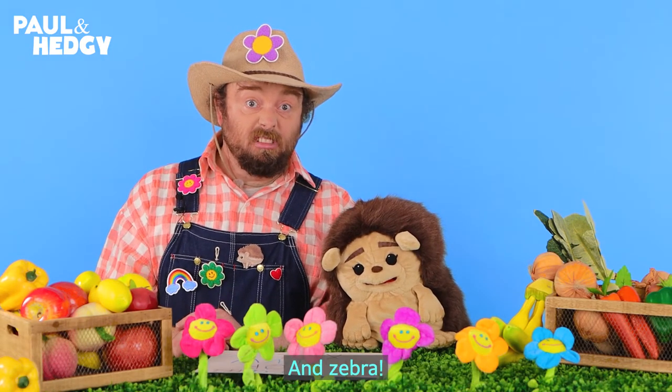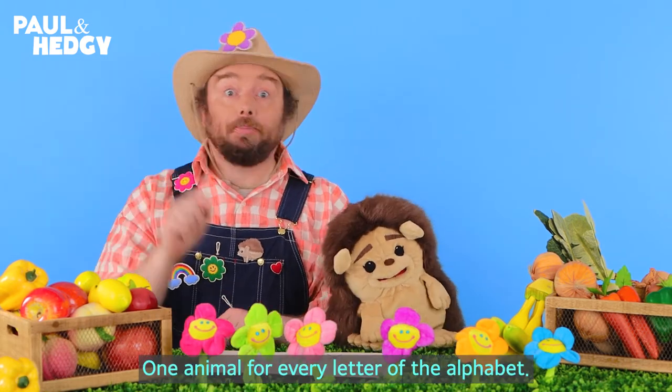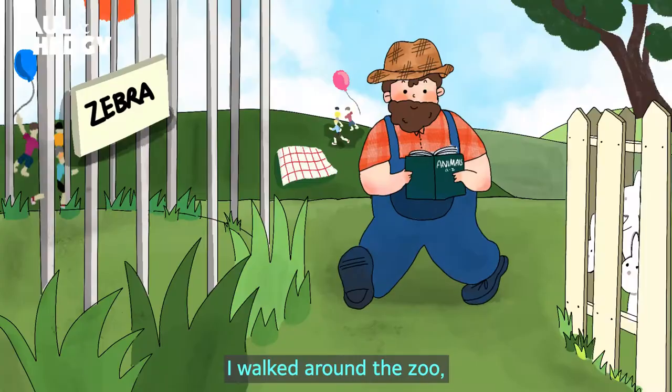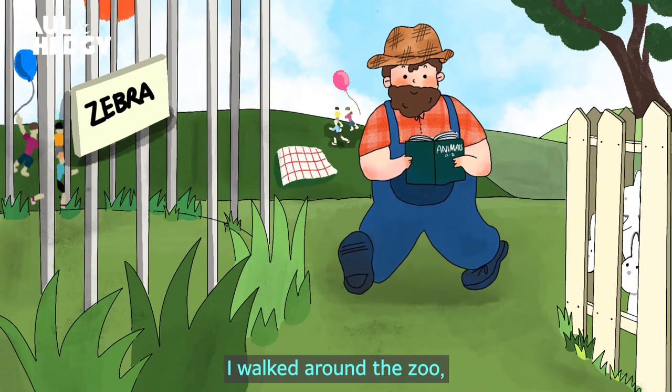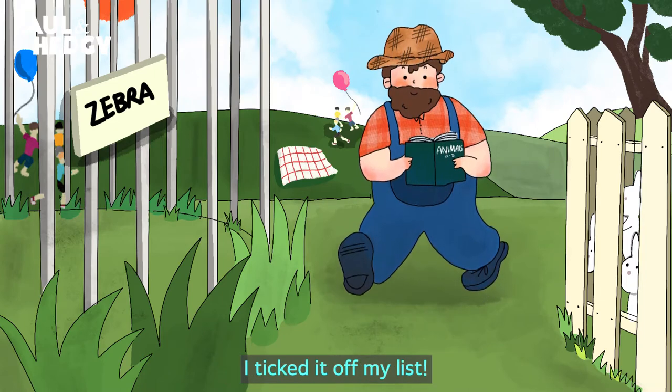And zebra. What a lot of animals. One animal for every letter of the alphabet. I walked around the zoo. And as I saw each animal, I ticked it off my list.